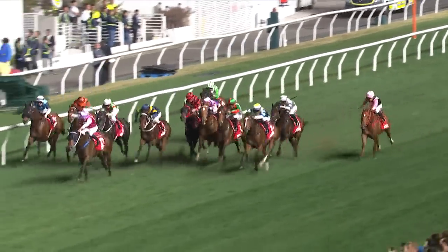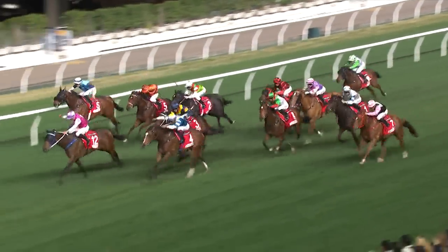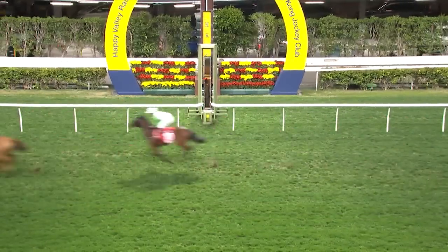Look, a good run from All Beauty though. He was last with about 200 to go, and you can see him really making up good ground down the outside. So unfortunately, he's drawn wide once again. But as you say, he's one that definitely has to go in. That is our first replay.